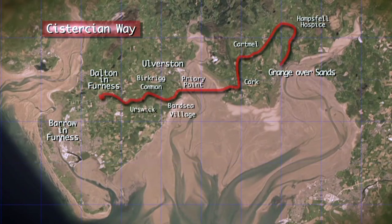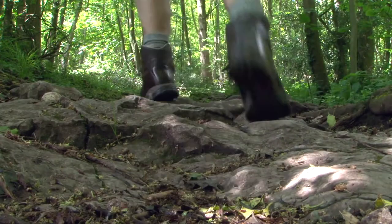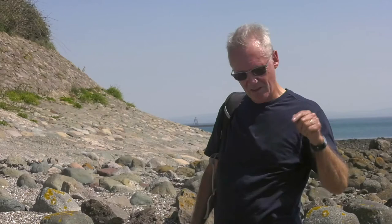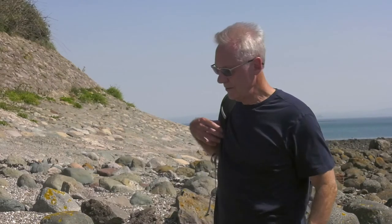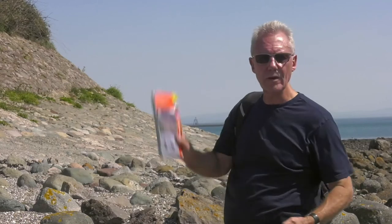Well, that just about wraps it up from me. So, if you're looking for a 25-mile pilgrimage over 3 days, walking in the footsteps of the Cistercian monks, well, this is the one. Right, all I need to do now is work out where I'm going next.